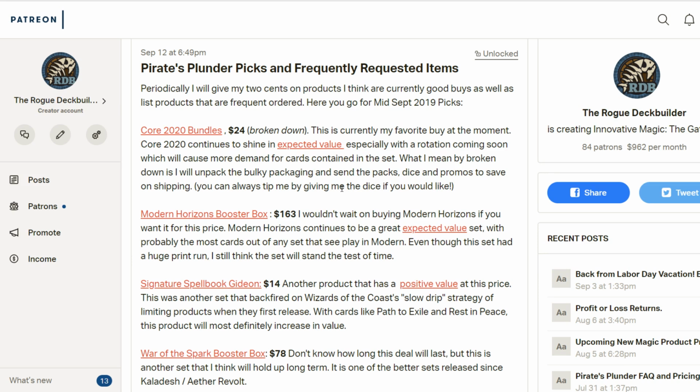So you would want me to break these down, and I just broke, I think, 6 of these down. It was less than $10 to ship, and that was including everything in them. You can even save costs if you don't want the dice. You can save costs if you don't want the lands, because they do come with the land pack.